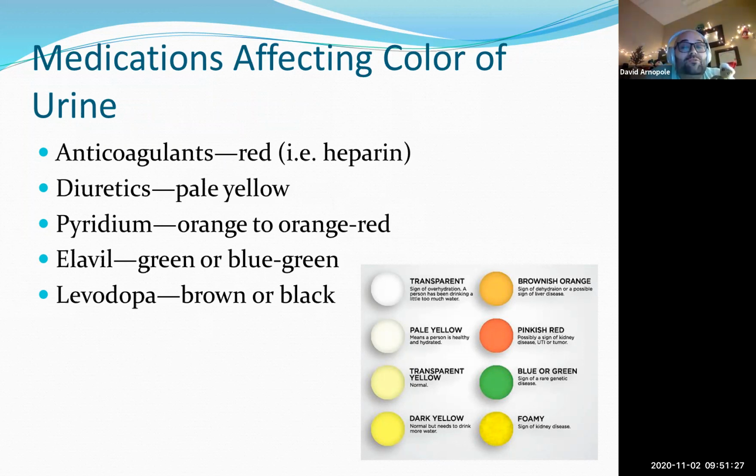Medications that affect color. This is really interesting, especially if you go into the ER or if you go into the ICU, you're going to see some really cool stuff. Anticoagulants can cause your urine to be red. You lose a little bit of blood with that, but there are some other color changes that occur. Diuretics, pale yellow, pyridium, orange to orange red, Elavil, blue, green, levodopa. Why is this important for you to know this? Charting, okay. There you go.